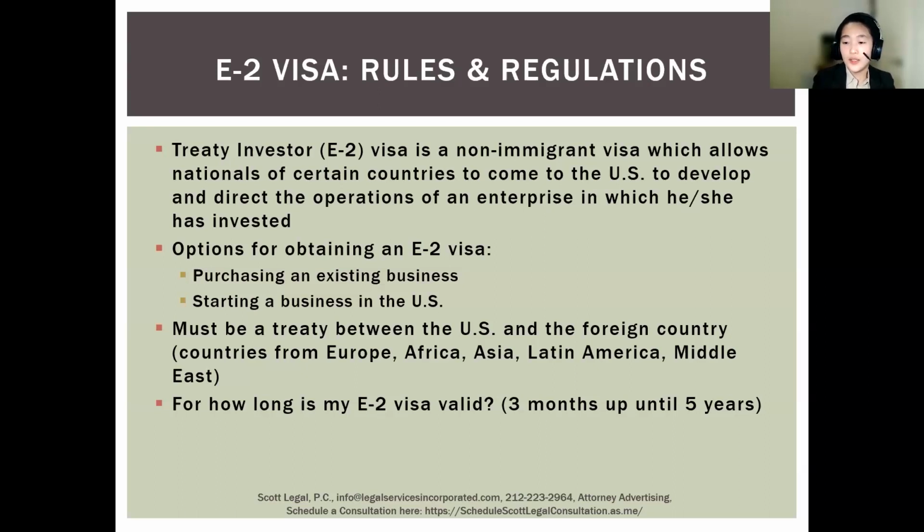Now, in order to qualify for the E-2 visa, there must be a treaty between the U.S. and the country of your nationality. And many countries, a variety of countries around the globe, have this economic treaty that allows for the E-2 visa. This includes many countries from Europe, Africa, Asia, Latin America, and the Middle East. And for some common examples, nationals of the United Kingdom, Mexico, Canada, Chile, the Philippines, Singapore, and South Korea, for example. They all participate in this program.